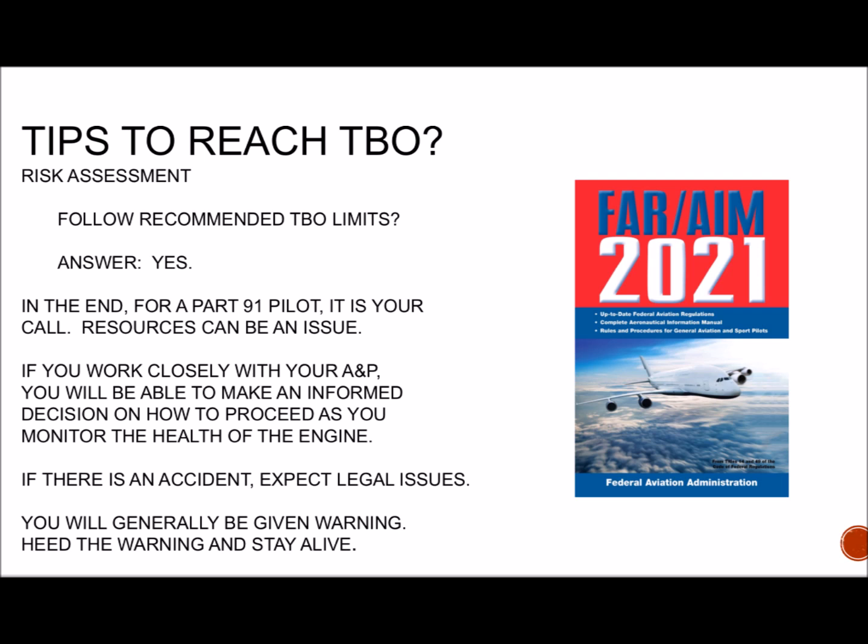And I think Dan alluded to the fact that the manufacturers give you a recommended limit. So if there is an accident, anticipate or be prepared for legal issues. That doesn't mean they're going to develop, but that's part of the whole calculus. And if you're making good, informed, on-condition decisions, well, then you're in good shape.